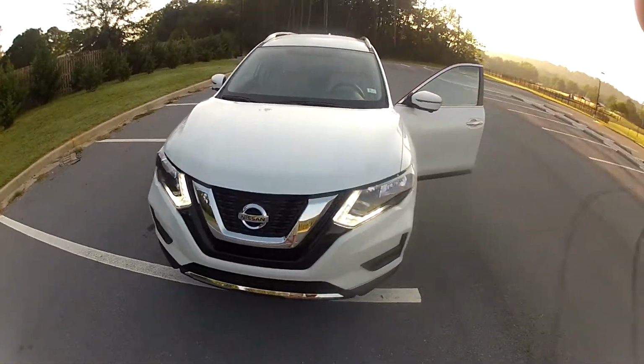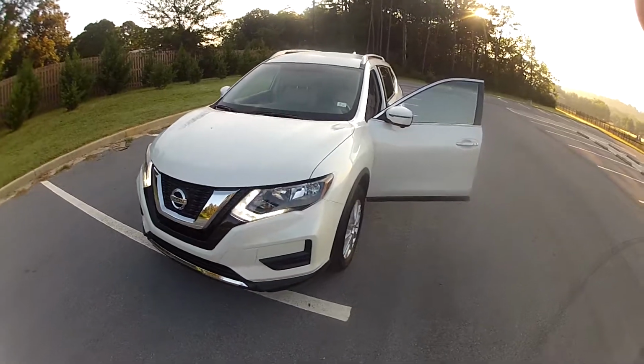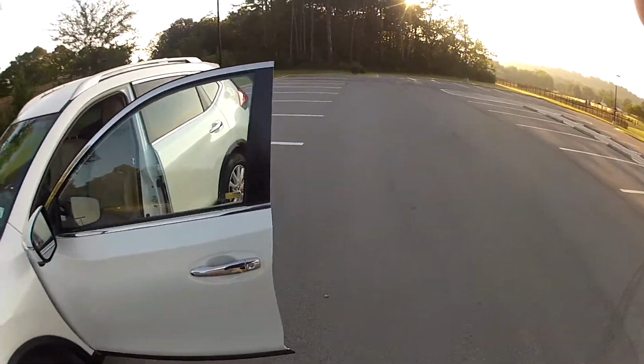Got little LED running lights. The headlights are just halogen.